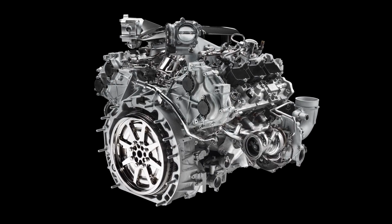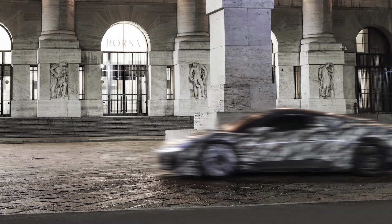Maserati is next with its new engine. Maserati has revealed an engine that will likely power its MC20 supercar.